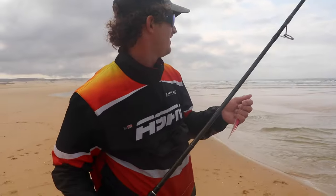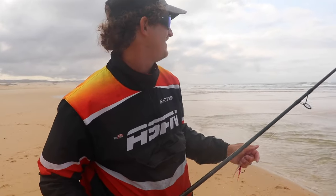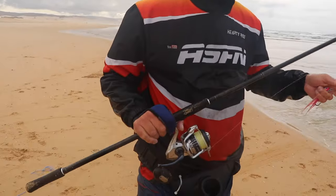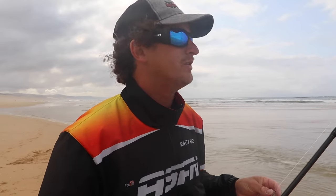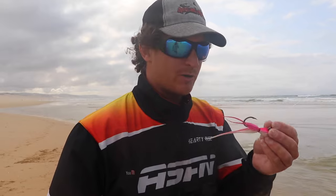Right, guys. I'm getting a bite on the live bait. There's a lot of these small ones around, so they actually struggle to get that live bait in their mouth properly. So hopefully we can find a bigger one today. But I'm just going to have fun catching them on the bucktail. It's so enjoyable. And as I said, the Fishman Bucktail in pink works really well.